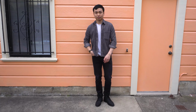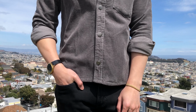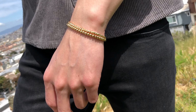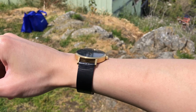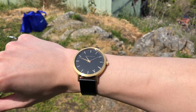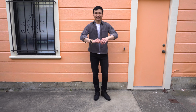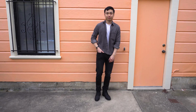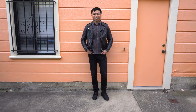I wanted to drop a subtle hint of color with this monochromatic outfit, so I decided to bring in some gold accessories. On my left hand, I'm layering a gold beaded bracelet with a twist style bracelet, and on my right hand, I have a black and gold watch. I'm a strong believer that if you're going for a monochromatic look, you gotta throw in some accessories to make it more interesting.